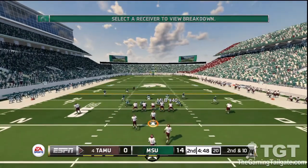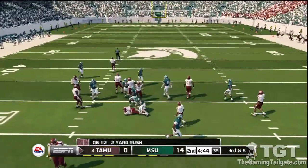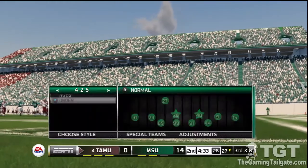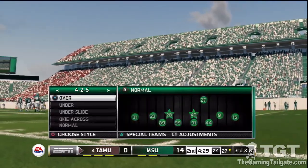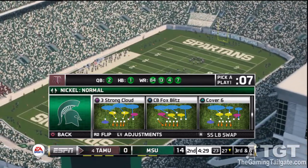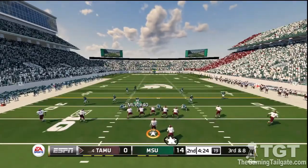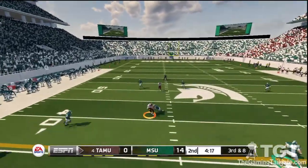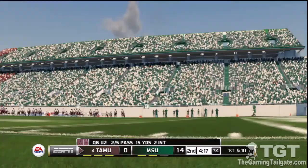Second and 10. Ball on the 25-yard line. Gets to about the 27-yard line. Third down, 8 yards to go. Ball on the 27. And he's hit before he can go anywhere. Gain of 14 yards. That makes it first and 10.